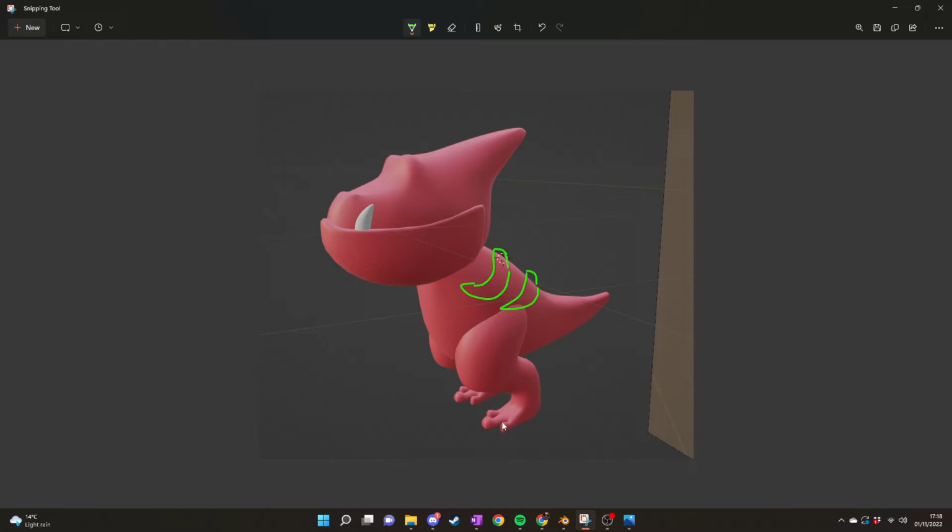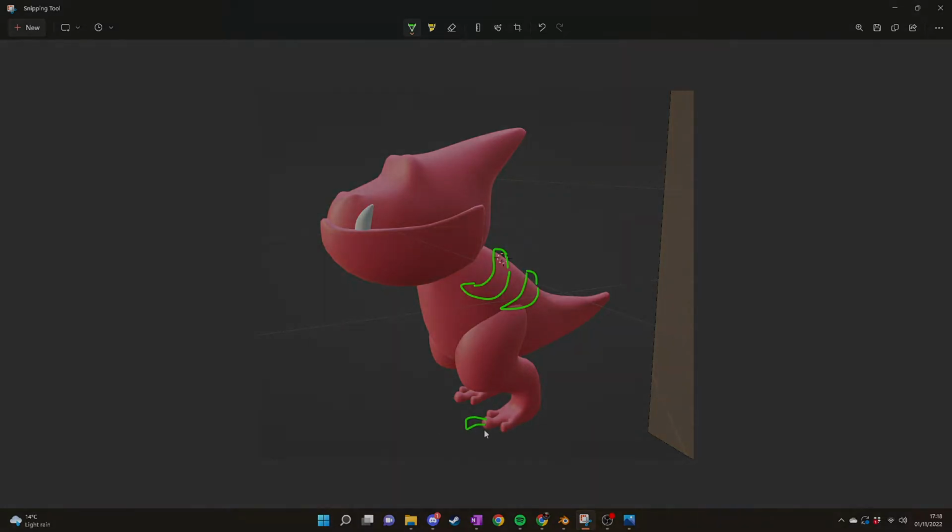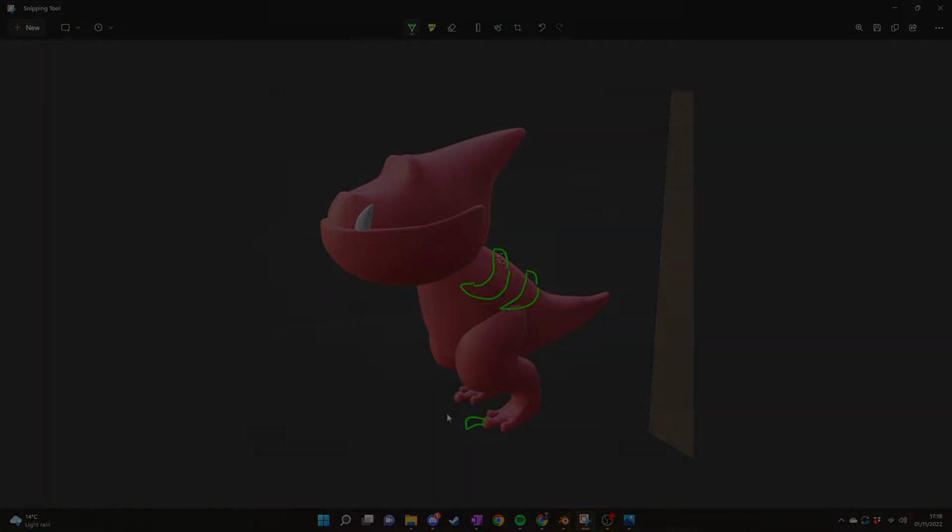His feet are a bit small, so I may make some tweaks to that as well. There are claws that are going to go on, so maybe the claws will help define his feet a bit more, but if they don't, I'm definitely going to have to work on those feet a little more.